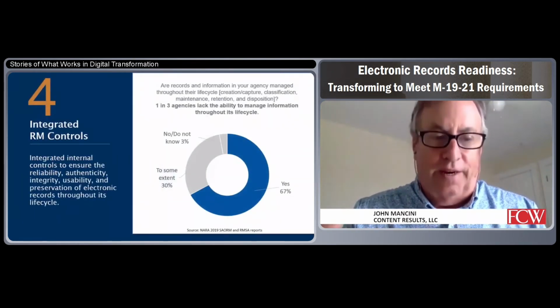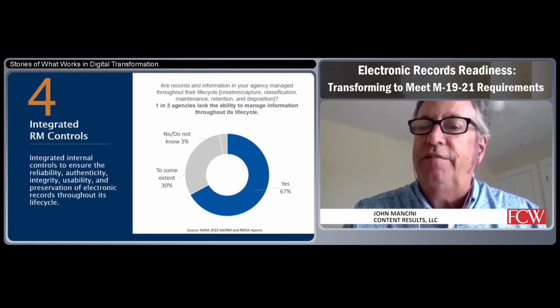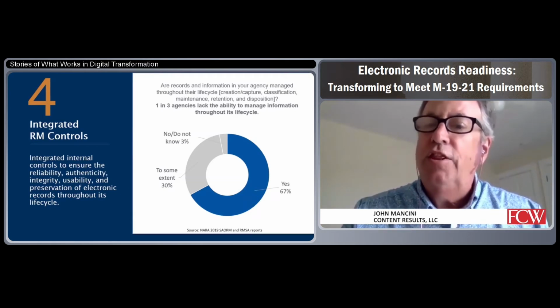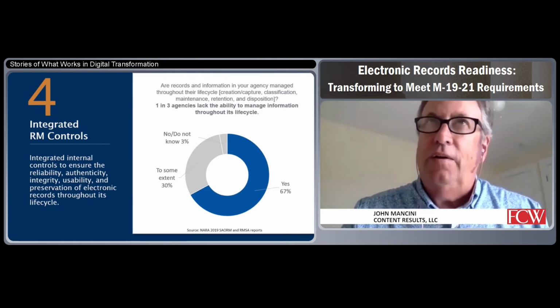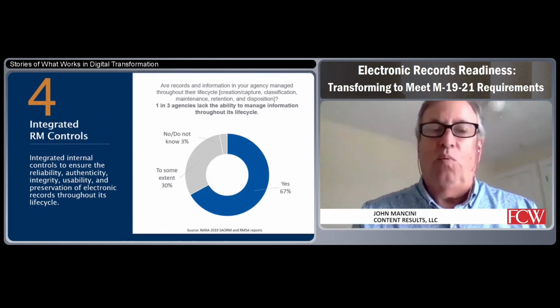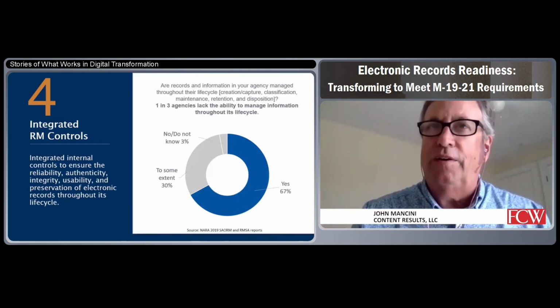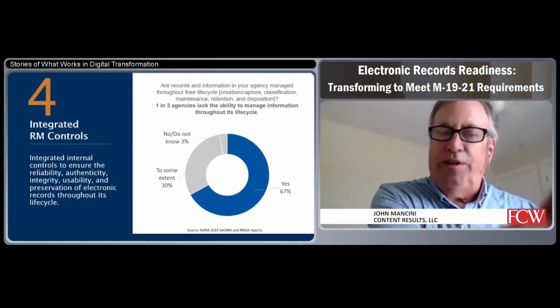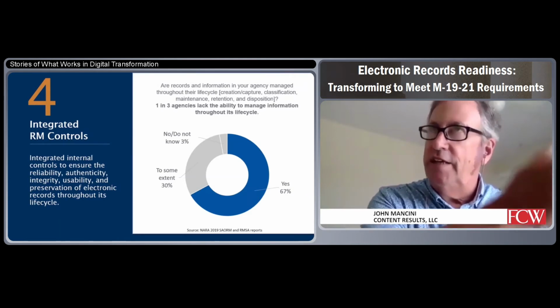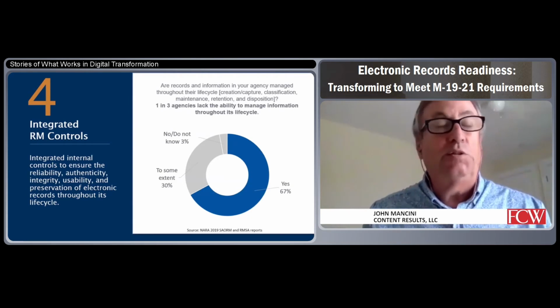This question of integrated controls. The question that the RIMSA survey asked last year, which I thought was really interesting, is: are records and information in your agency managed throughout the life cycle? The key components there are that it's not just a point in time when it comes to managing records. It's not just a binary thing, whether a record is declared or not declared. It's how you are managing information from the point at which it's ingested in the organization to how it is classified, how it is maintained, how it is retained, and ultimately how it is disposed of.